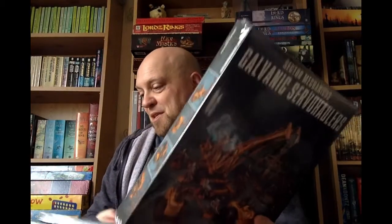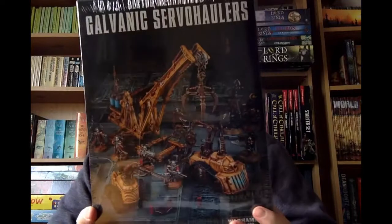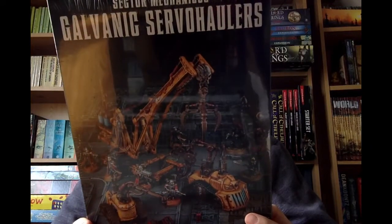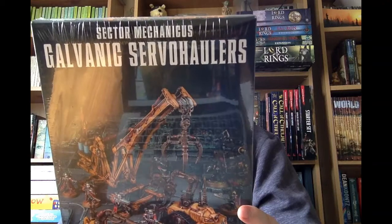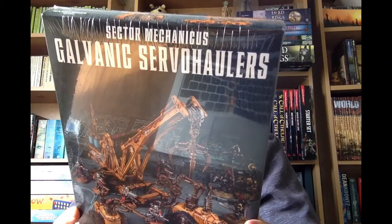This intrigued me. Galvanic servo haulers, yeah, that's the ones. Now these I think could be used for Necromunda or 40k, and it comes with rules as well. And reasonably priced as well. Not a bad price at all. I love that sort of servo skull head on the crane there. I really like that, that's just really quirky. It's pretty cool. I am thinking, paint these up to look really old and knackered, probably not even working, you know, that kind of thing. So there we go, coming back.